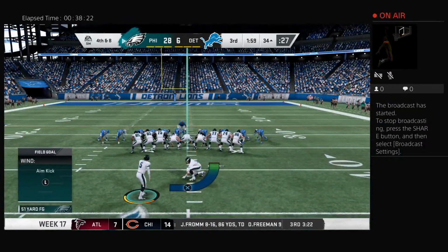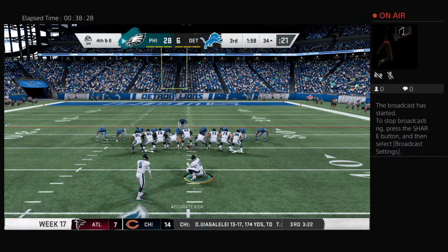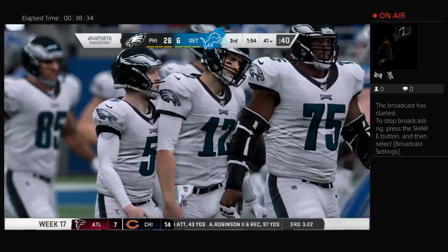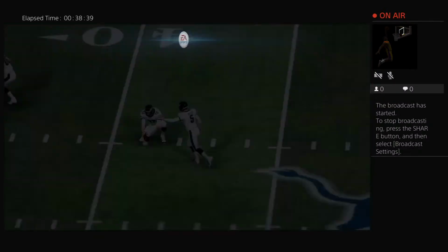So on is Matt Prater now to try a field goal here. On the right hash, officially this will be a 51-yard attempt. That's running out of steam, and it won't get there. He left it just short, no good, and this score will stay right where it is.